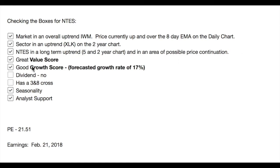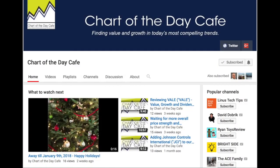We will see. It's got a great value score. It's got a good growth score with a forecasted earnings growth rate going forward of 17%. This box is not checked because it does not pay a dividend. This one's not checked because it does not have that 3 and 8 cross yet. We looked at seasonalities. Netease has seasonal favor pretty much throughout the entire year. So it's got seasonal favor, it's got analyst support, current PE of 21.51, and it looks as though earnings will be on February 21st.